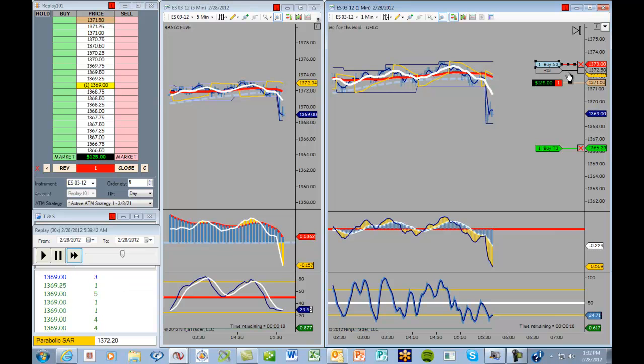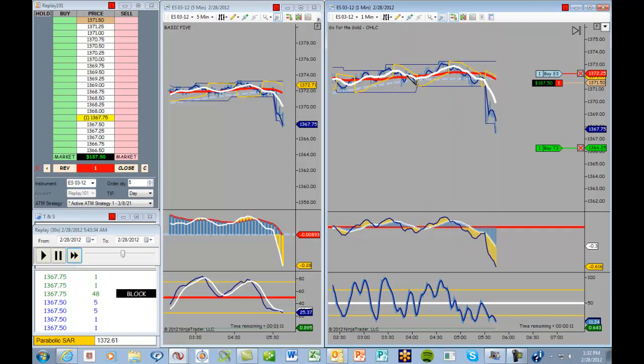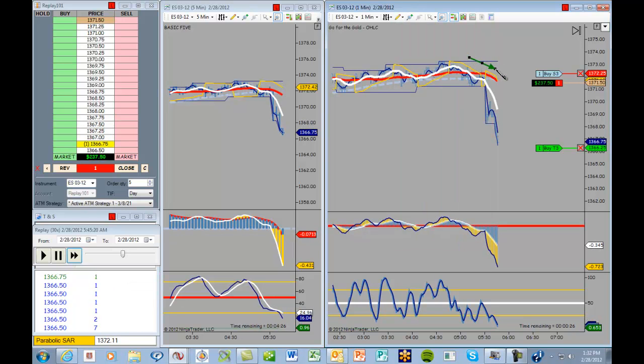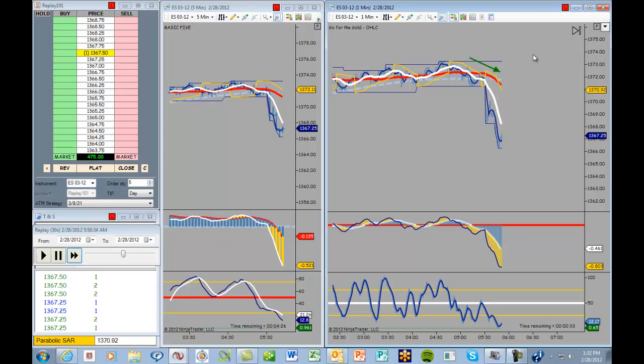And our parabolic is already below the stop's first position. Go ahead and get short here. All right. Well, we hit all 3 targets this time. That's always good news.